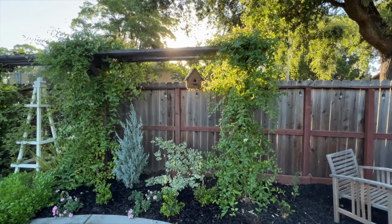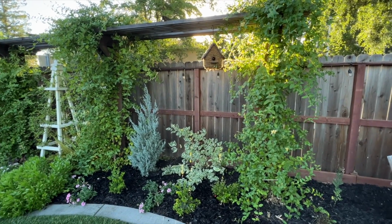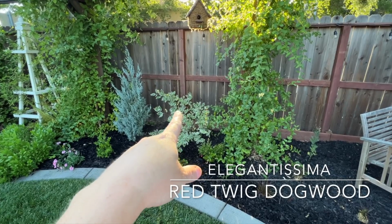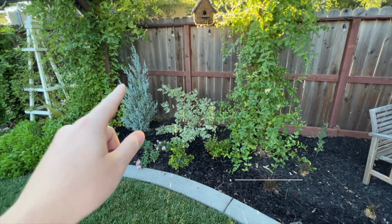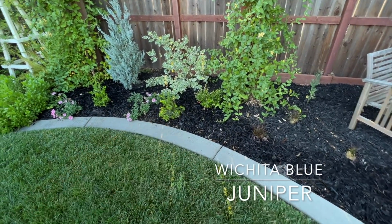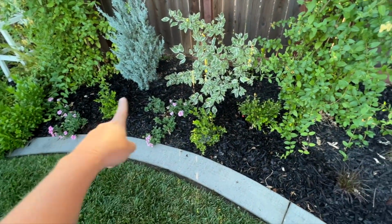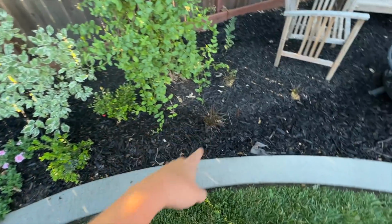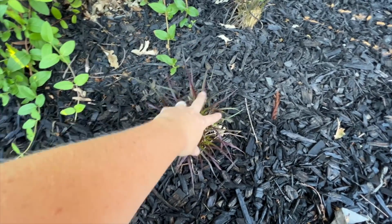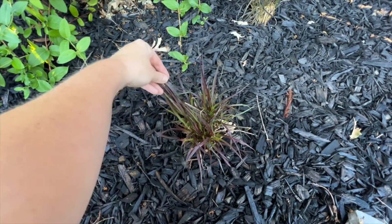Gorgeous. Okay, so more honeysuckles. Hall's Japonica is the variety. I do have this Elegantissima dogwood, and I do have this Wichita Blue Juniper. In front of there, I transplanted a couple boxwoods from my front window box, and they're doing really well. I also transplanted some of these purple fountain grass, and they're doing really well as well. These guys are going to start getting huge soon, so we'll see what happens with those.